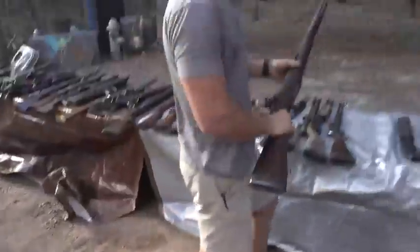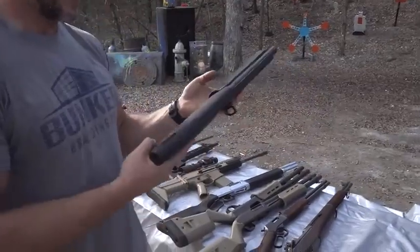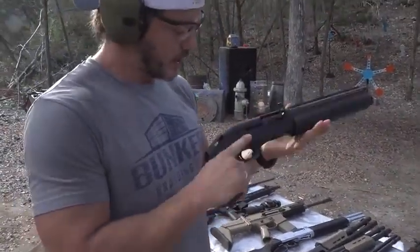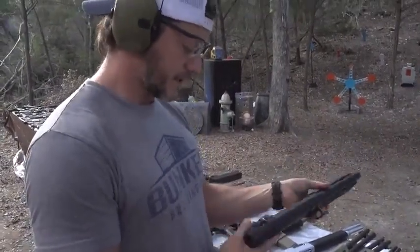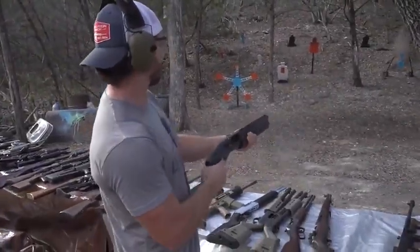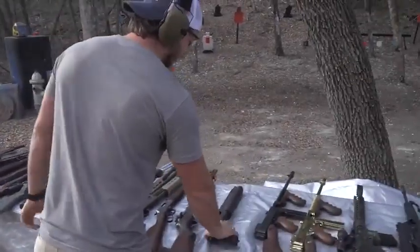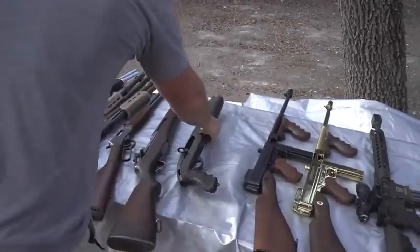And it's just glorious. This is actually a short barrel shotgun. I think it's a Remington 1100 modified by someone. Who modified it? I don't remember, but this is a semi-automatic short barrel shotgun, 12 gauge. As you can tell, it's sawed off. It's a very tiny little thing.